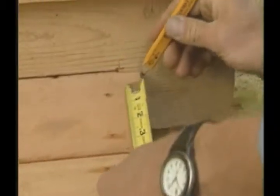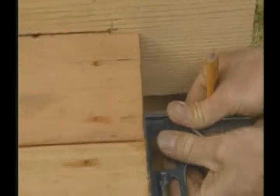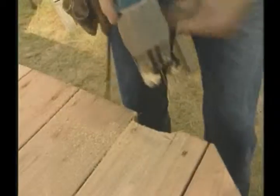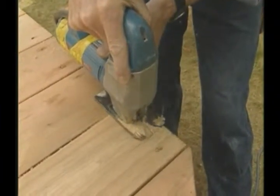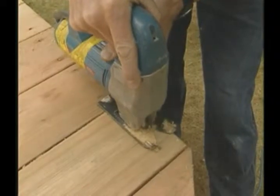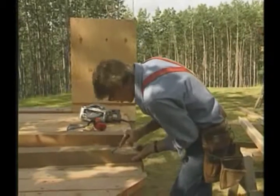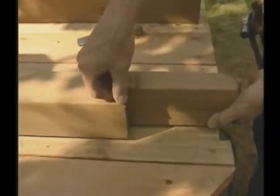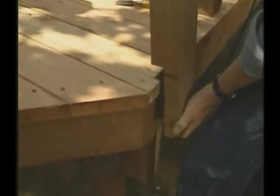Now each post gets let into the overhang of the deck. So I'm marking out for the notch I'll cut, which will allow the post to fit tight to the joist below. Well, I've just finished cutting the first post. To do that, I measured up 8 inches, then I came in 1.5 inches. After I cut the notch, I beveled the end. It fits into our deck notch like this. Now, we'll do the second one.